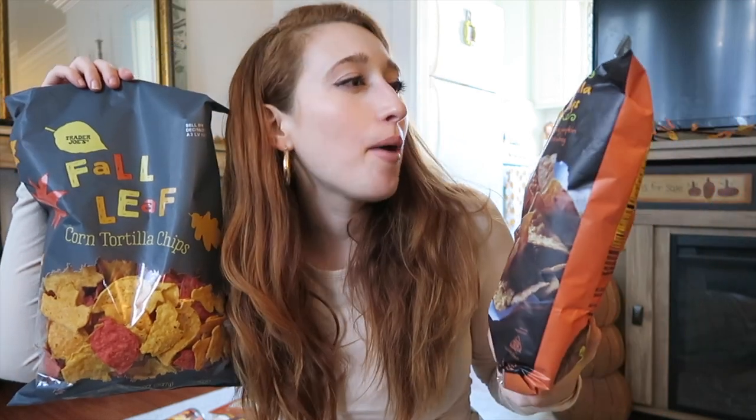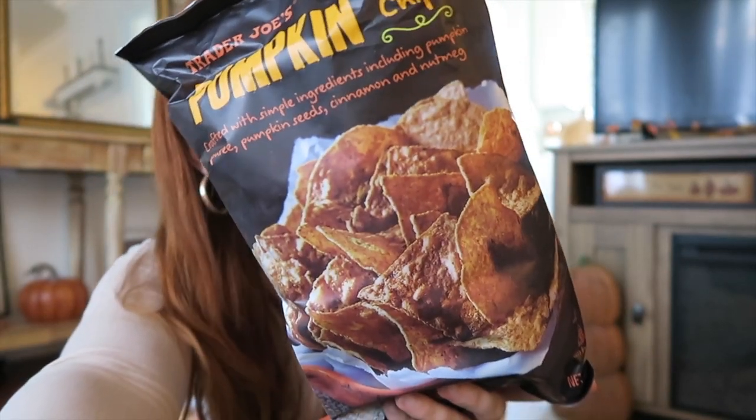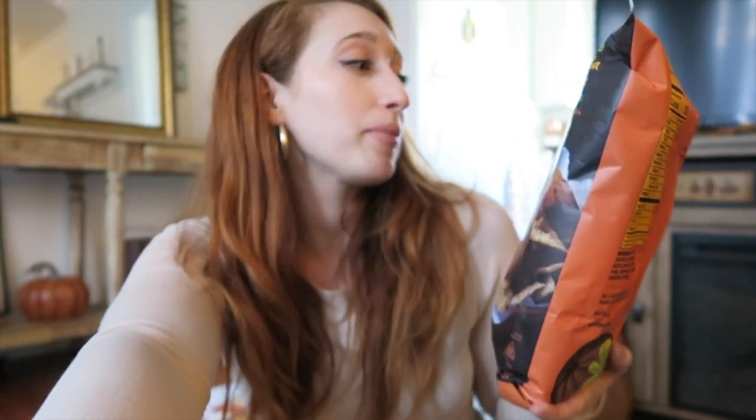I also already have from last year, and it doesn't expire until next year, pumpkin butter and the cinnamon bun spread, which are amazing. I love my snickety snacks, right? We all know this. So I had to pick up these pumpkin tortilla chips. I actually thought maybe this would be good to dip in the pumpkin hummus. This has pumpkin puree, pumpkin seeds, cinnamon, and nutmeg.